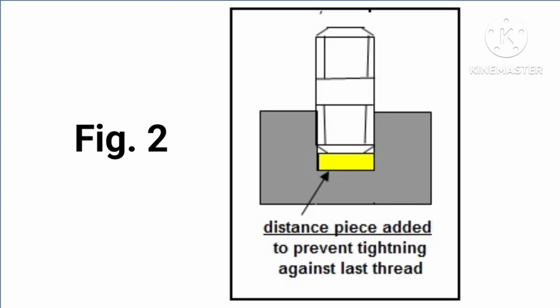Care should be taken that thickness of distance piece should be just sufficient to prevent tightening against last thread, leaving margin of one thread only. If very thick distance piece is added, then number of threads and engagement will get reduced and stud will not have adequate support.